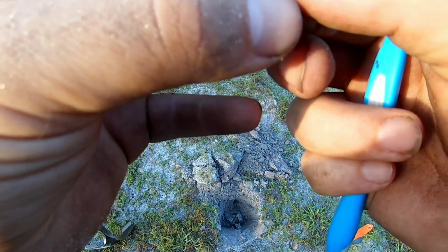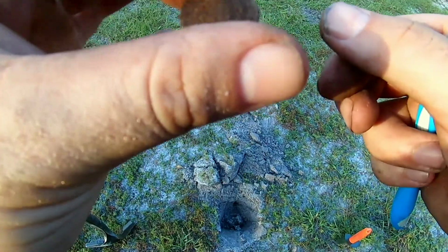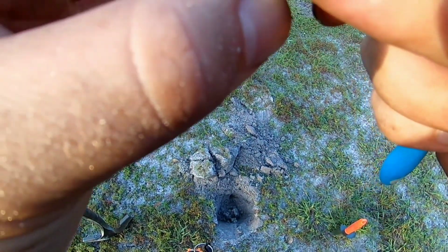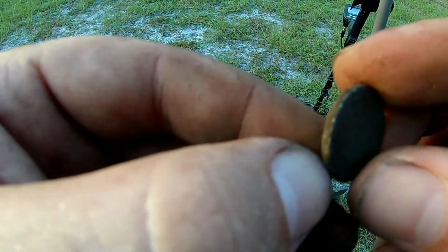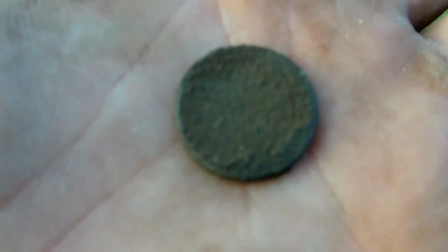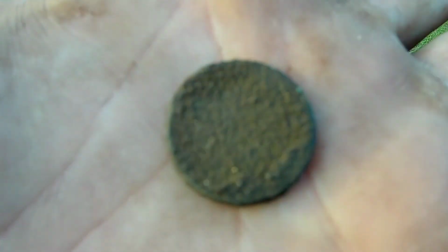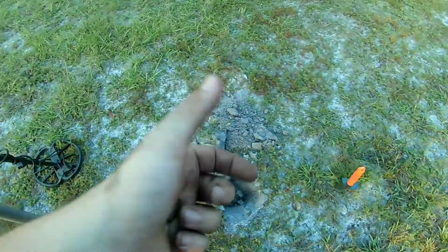Man, I cannot tell what this thing is to save my life. Let me turn the camera off and give this thing a little bit of TLC, and I'll turn it back on. I think I got an Indian head penny here. Alright, guys. No luck in getting it cleaned up out here in the field. This soil has just murdered it. It's definitely an old coin, but I have no idea what it is, and there's no telling. So I'll try to get it cleaned up when I get home, but I think it's an Indian head.